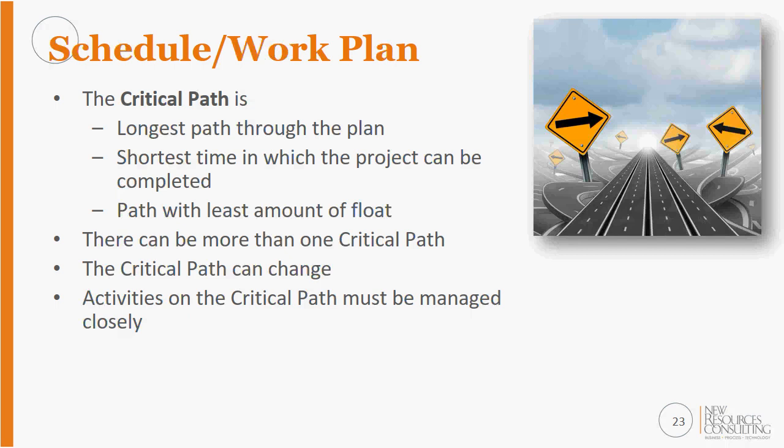The plan with the least amount of float. So float is, if I have any ability to move things around, where is that and how can I use that? It's important to know that there can be more than one critical path and that critical path can change as you're moving tasks around, and that the critical path are your key activities that you really should be managing through that project plan.